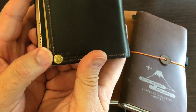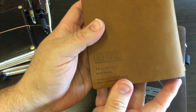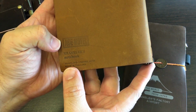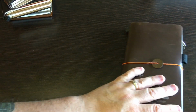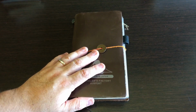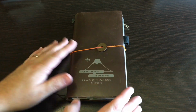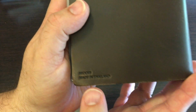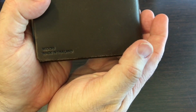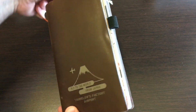You've recently seen this Midori, and you've recently seen this Midori, and I have shared a quick view of my Ace Hotel Camel Traveler's Notebook, but there was a comment or a post in one of the Midori Traveler's Notebook Factory, the genuine Facebook group, you know, the genuine one. You can see it right here. It says Midori, made in Thailand, and this is my Narita Airport Standard Edition.